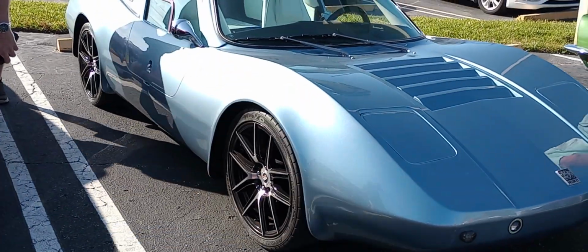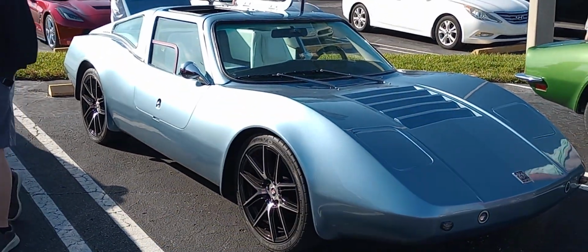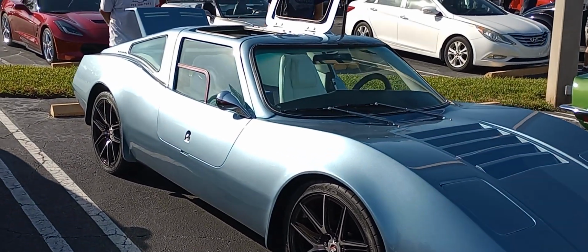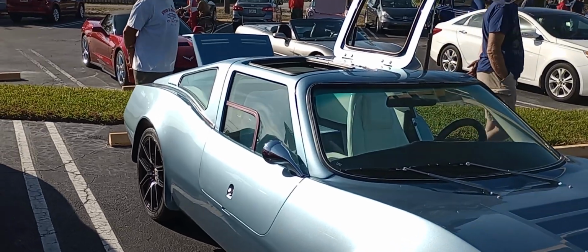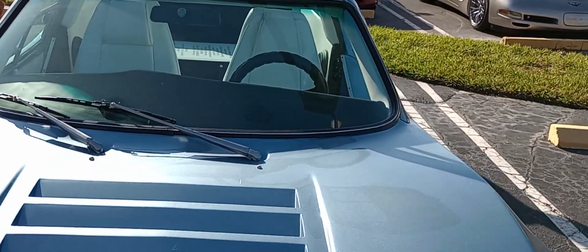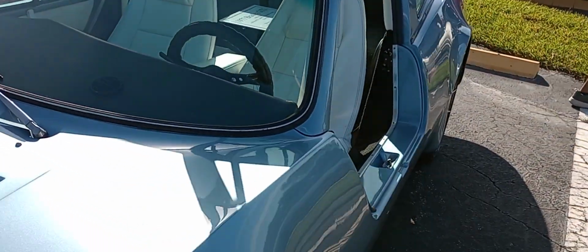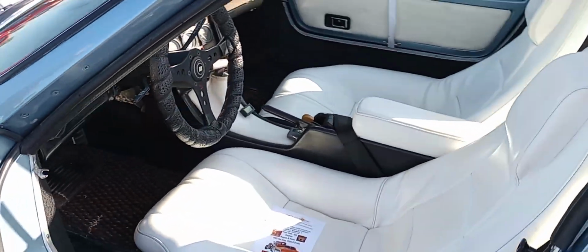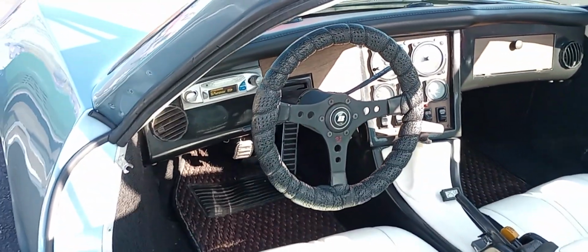When's the last time you saw one of these, folks? Take a look at it. Really nice looking car. Gull wing doors, kind of reminiscent of the old Bricklands. Wow, how cool is that? Look at this thing. Almost Pantera-like.